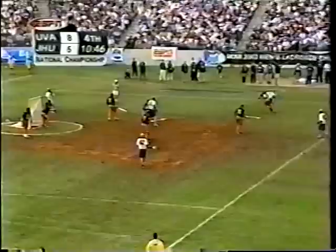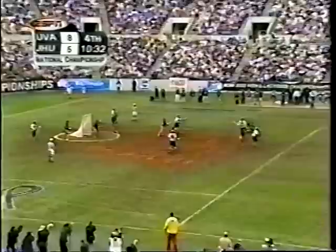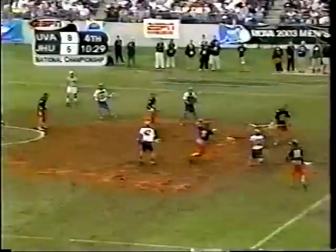Barry. And another controlled offensive set. Bolin, excellent at starting this, this time with Trey Whitty on him. Whitty slips a little bit. Trey Whitty slips, the slide comes over, and Bolin still with the ball in his stick.